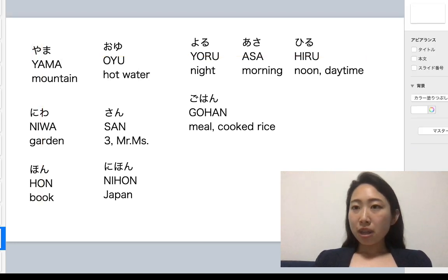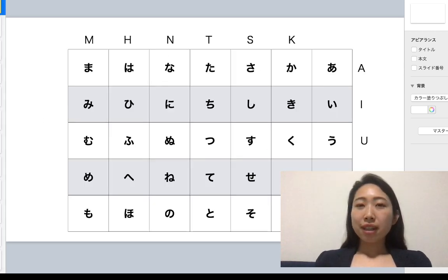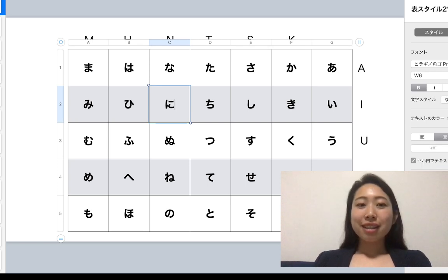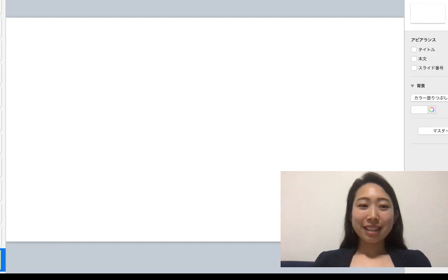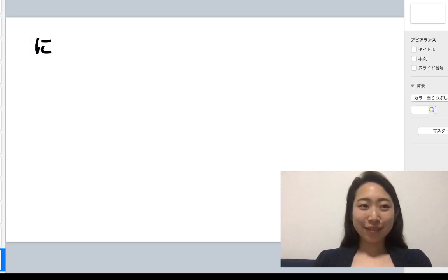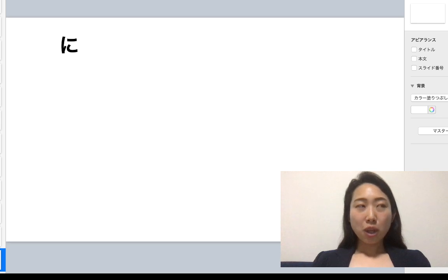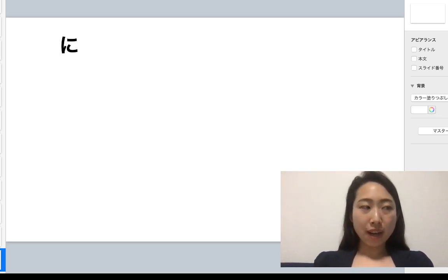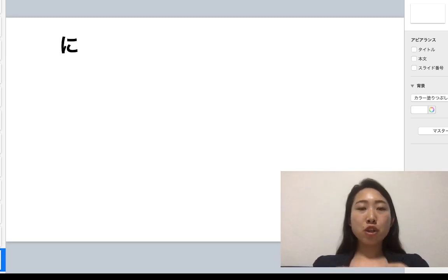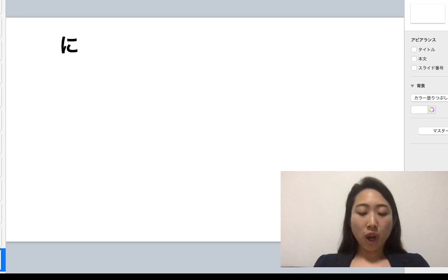And maybe we are a little out of time to talk about the adjective or adverb, so maybe I will talk about it this time and next time. Okay. So today I want to talk about ni. So this is an adverb, and it shows the relationship between the object or noun and the verb.